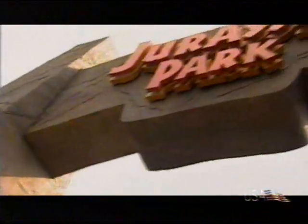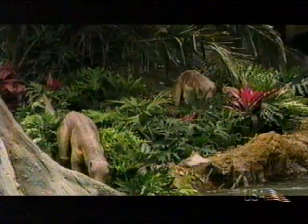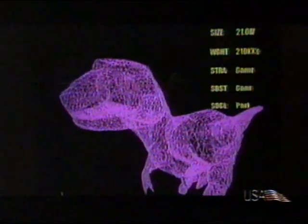Jurassic Park is the first biologically engineered preserve in the world, where we've taken the DNA from dinosaur fossils and we've replicated aspects of dinosaur life. We've cloned them, we've created them.